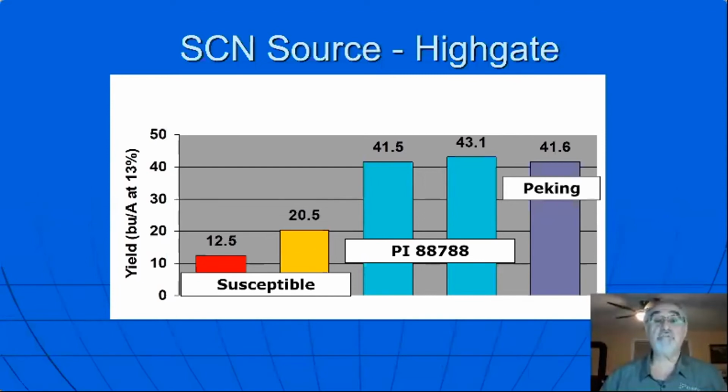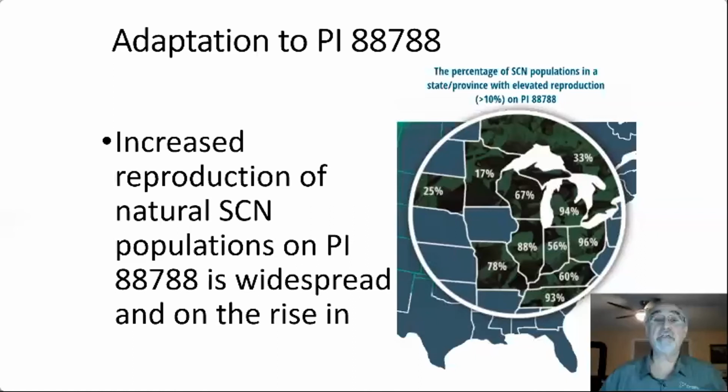Here's one of our locations with about 4,000, a moderate cyst pressure, and you can see the susceptible varieties, the yield loss that we see there compared to those two resistant sources. So resistant varieties under cyst nematode pressure pays immensely.